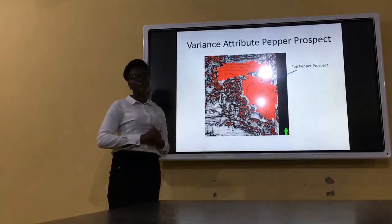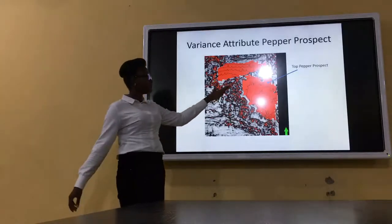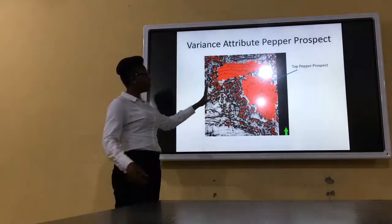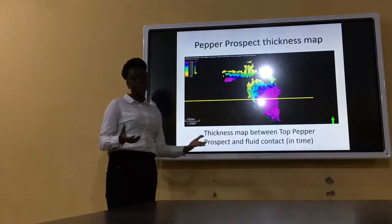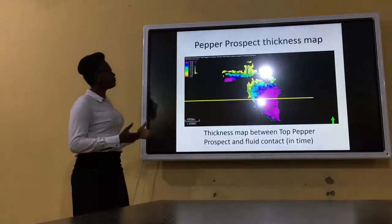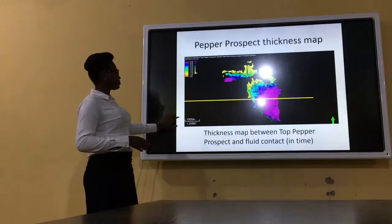And we extracted various attributes for the pepper prospect, and we can see the faults in red bounding the reservoir. We made a thickness map also in time from the top of the pepper prospect to the fluid contact.